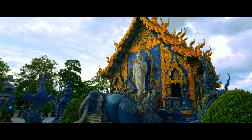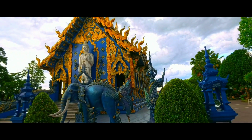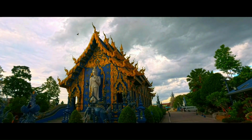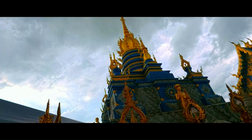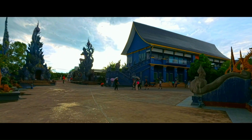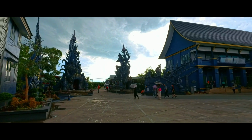At the back of the temple, you will find a small staircase crowned by a standing Buddha. The Blue Temple in Chiang Rai is not only a tourist attraction, but also a place of meditation and prayer for a local community. Many people burn incense and candles in front of the entrance. Be sure to respect their practice and don't interfere too much with their rituals.